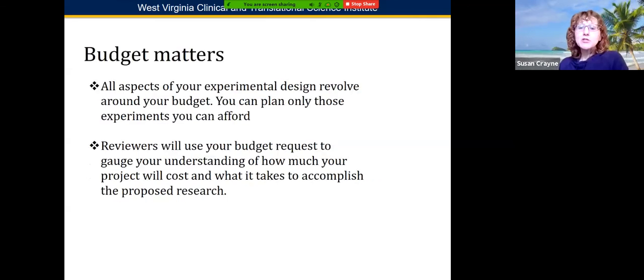And the budget really does matter on the federal side. First of all, you can only do what you can afford to do. So knowing exactly how much you're going to need to do your proposed project is really essential. Significant under or over budgeting can also indicate to our reviewers that a PI doesn't really understand the scope of work, or it could impact negatively on the review. The purpose of your budget and justification is to present and justify all of your expenses required to achieve your proposed objectives.